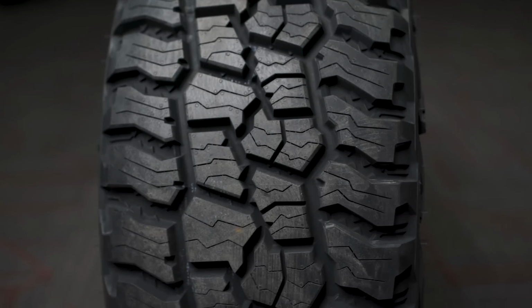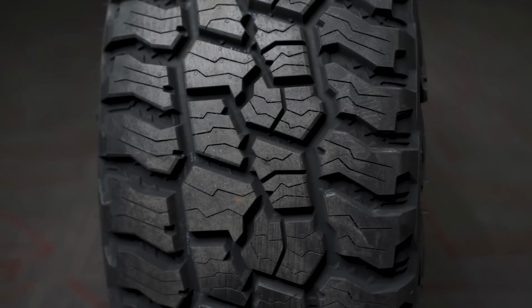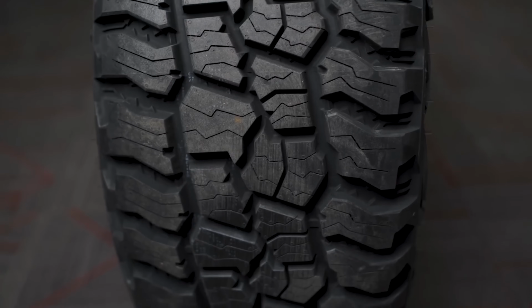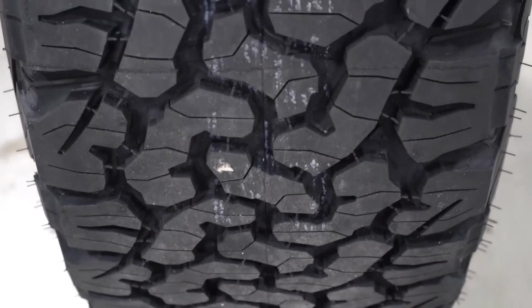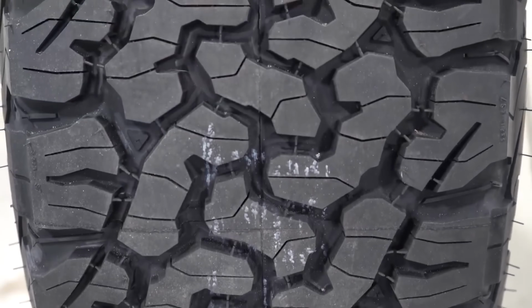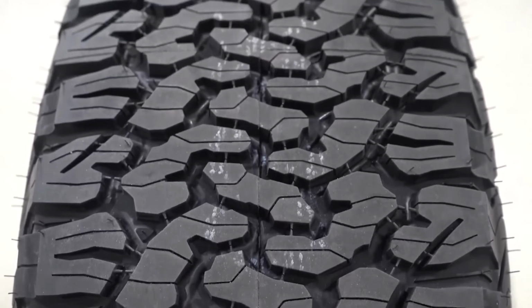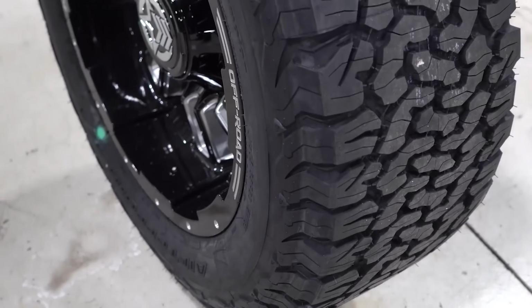Although I couldn't find anything stating on the Baja Boss that their sipes are 3D sipes, whereas it's clearly stated on BFG's website that the KO2 has 3D siping. And that just means that the sipes, which are full depth sipes, have varying depths or ridges, or like canyon edges, that will lock together when the tread block is under pressure to increase the rigidity of the tread block.